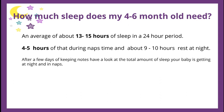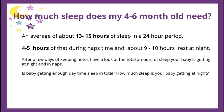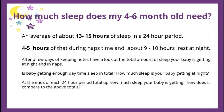So after a few days of keeping a note, have a look at the total amount of sleep that your baby is getting in naps and at night. Is your baby getting enough daytime sleep in total, do you think? Is there a sleep debt? How much sleep is your baby getting at night? At the end of every 24-hour period, total up how much sleep your baby is getting. How does that compare to the above total?